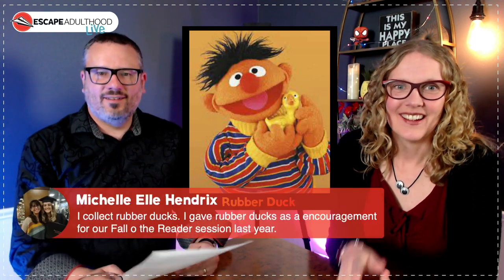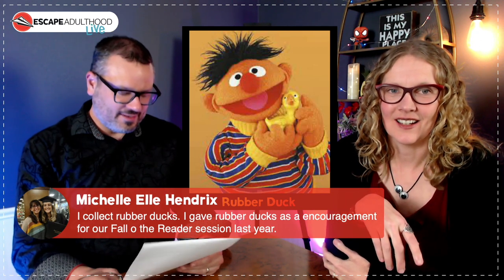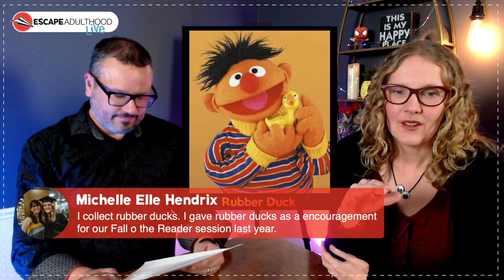Aw, L collects rubber ducks. I gave rubber ducks as an encouragement for our fall reader session last year. That's awesome. I love all the different themes of rubber ducks. For some reason, with all the Funko Pop collecting in this house, we haven't gotten into that. But it's right up our alley.